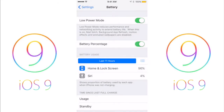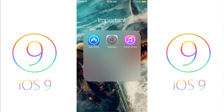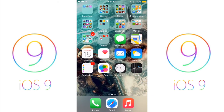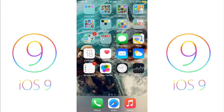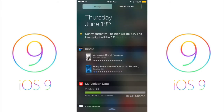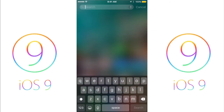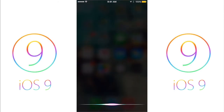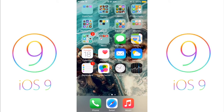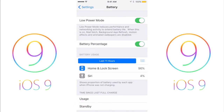So if I turn this on, it minimizes performance, and you see the motions are all different now. They're slower. The effects are slower. Siri suggestions are gone. All of that. On low power mode, you can also see that the battery icon is actually now yellow at the top, which looks pretty cool. Let's go out of this.